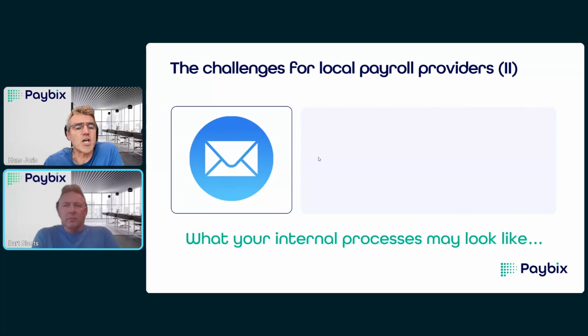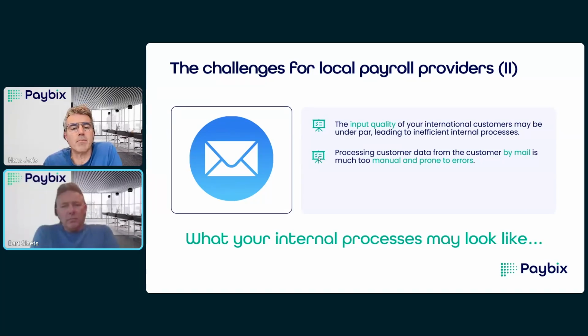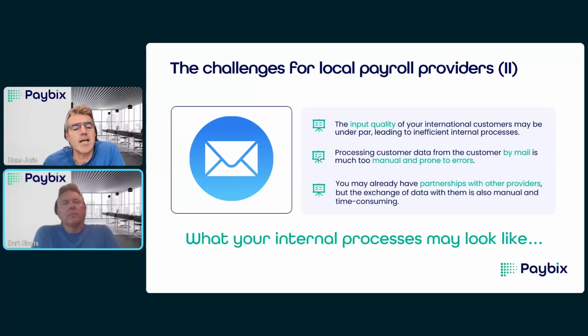There are also some internal challenges that come with serving international customers. What we most often hear is that the input quality delivered by international customers to the local payroll provider is a bit under par, which leads to inefficient internal payroll processing. It requires more time from the payroll provider. It's much more time-consuming, manual, and also prone to errors. Some of you may already have partnerships with payroll providers in other countries, but the exchange of data will also be quite manually driven and time-consuming. So there are quite some challenges before you're really able to serve an international customer with the same quality level as for your local customers.